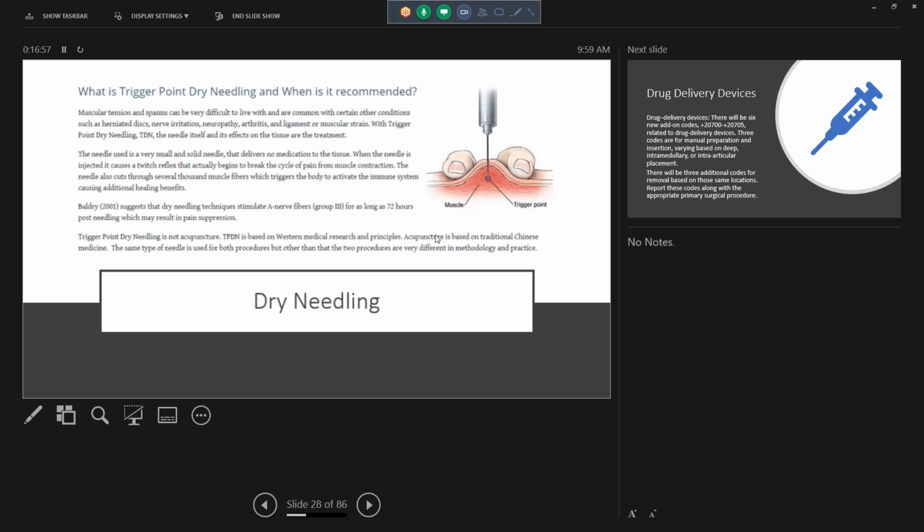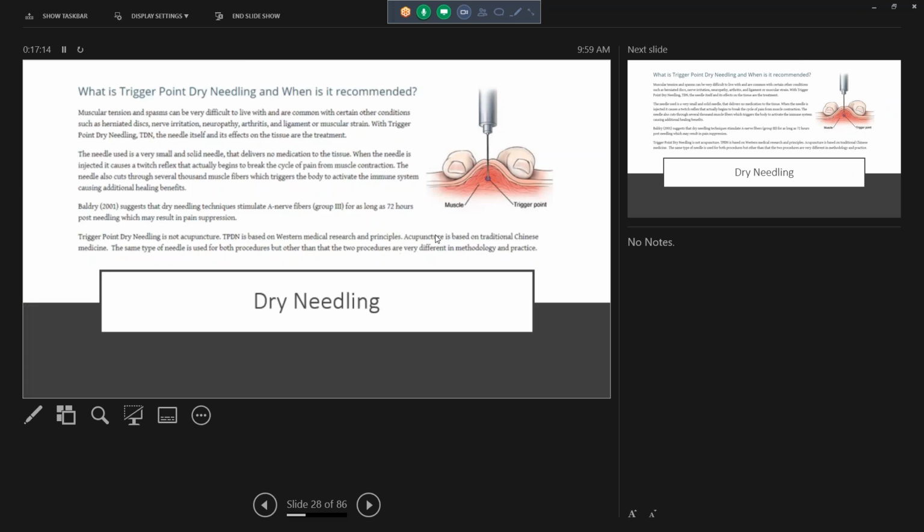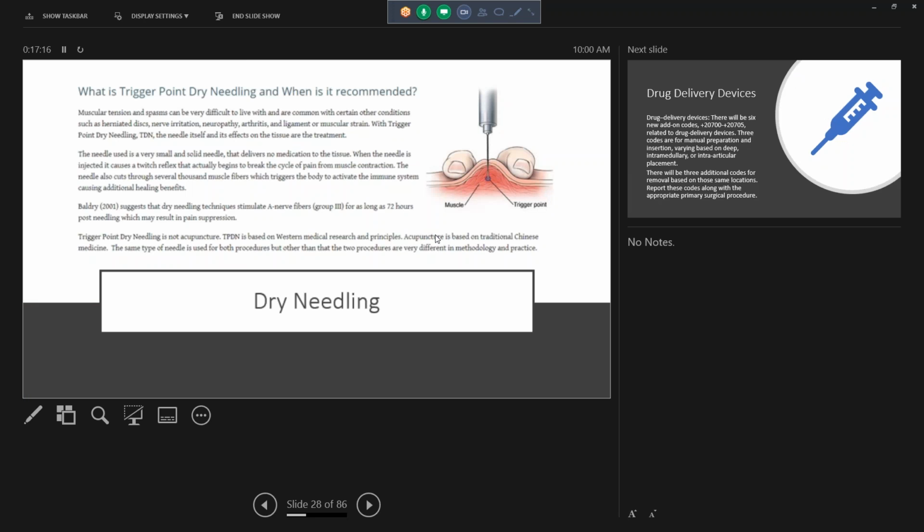Trigger point dry needling is not acupuncture. It is based on Western medical research and principles. Acupuncture is based on traditional Chinese medicine. The same type of needle is used for both procedures, but other than that, the two procedures are very different in methodology and practice. So if you're a provider, you might look into dry needle injection. They pimp it on the radio where I live. I don't know what it is.